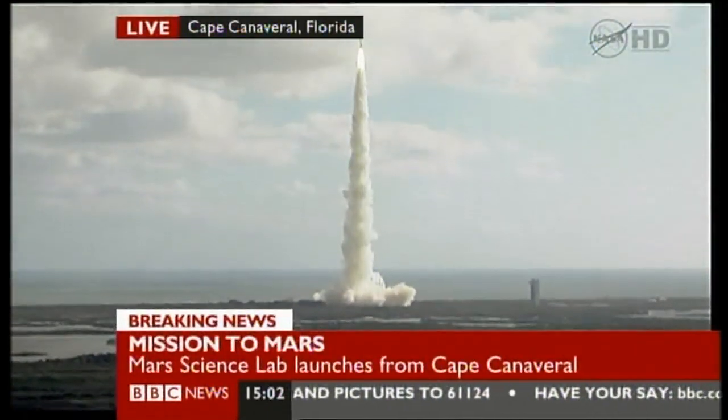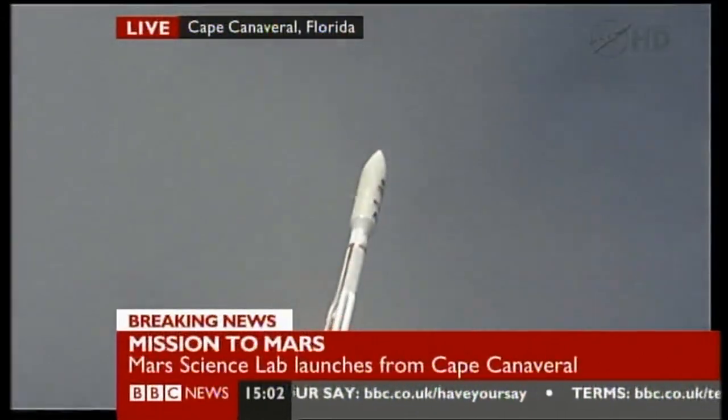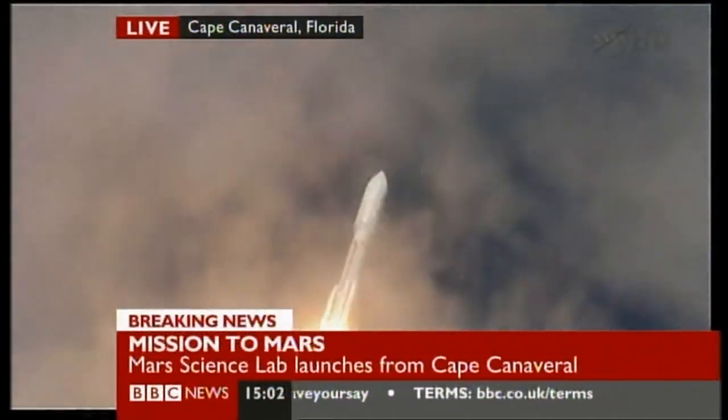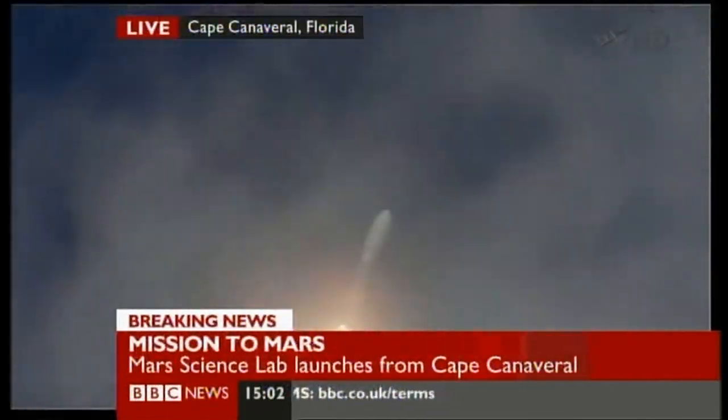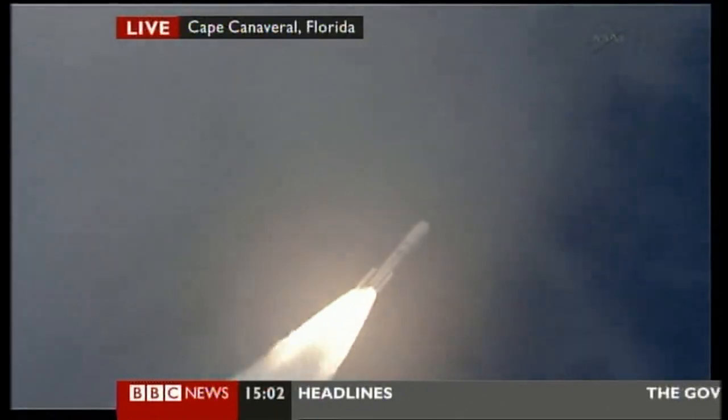Heavy program is in right on time. 180 operating on the first thrust as expected. And throttling down to 76%.